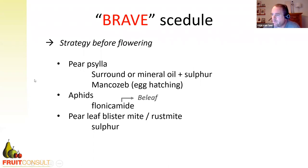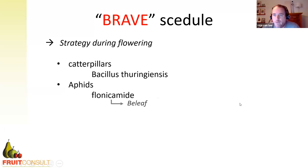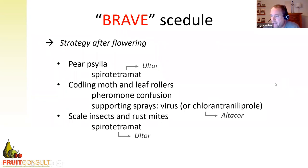So the strategy consisted of starting with mineral oil or Surround, but most of them used Surround, kaolin clays. And then later on, they could also use mancozeb, which has a side effect on reducing egg hatching. And for the next stage, we recommended to use flonicamid, the product Beleaf, which has a side effect on the pear psylla. During flowering caterpillars, it was recommended to use Bacillus thuringiensis to control it. So no negative side effects on beneficial insects. And then for the rest of the season, the only thing they could use was Ultor, and then it should be enough, we hoped. So that was the schedule.